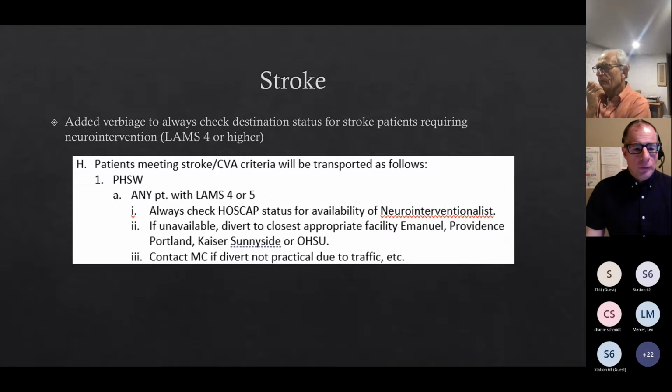So with respect to stroke, this is just a process update. If LAMS 4 or 5, in other words, a candidate for neurointervention for LVO, check HOSCAP status for the availability of the neurointerventionalist. If the neurointerventionalist is unavailable at PeaceHealth, then you would divert to the closest appropriate comprehensive stroke center on the other side of the river. Those are Emanuel, Providence Portland, Kaiser Sunnyside, and OHSU. If that's not practical due to traffic, then contact medical control for direction.